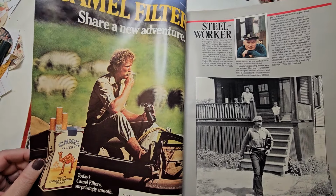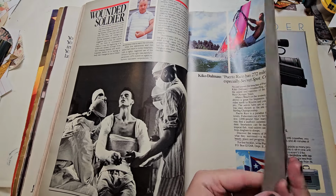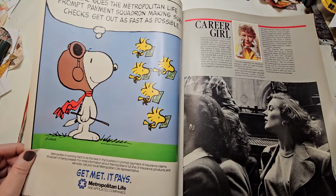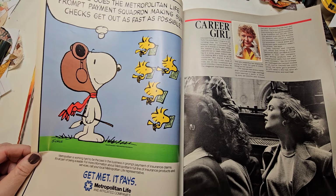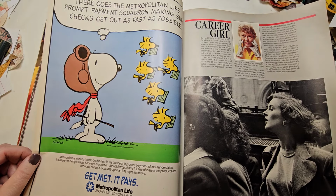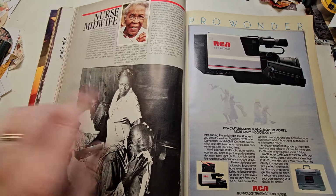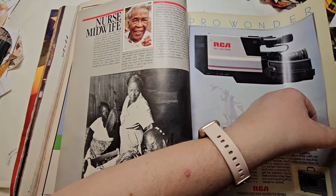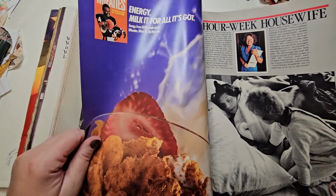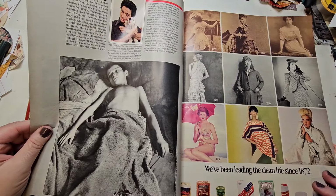Camel filters, steel workers, wounded soldiers. Puerto Rico. Oh, Snoopy. That's right. They used to use him for Metropolitan. Gwynedd Filling, 22, arrived in New York City with $250, a degree in advertising. Oh, does she work for, I don't know. I guess I'd have to read the article. Oh, look at that. So cool. Camcorder. That's how we used to record things. Wheaties. 80-hour-week housewife. Oh, now I wish I got Wheaties when I was at the store, but I didn't.